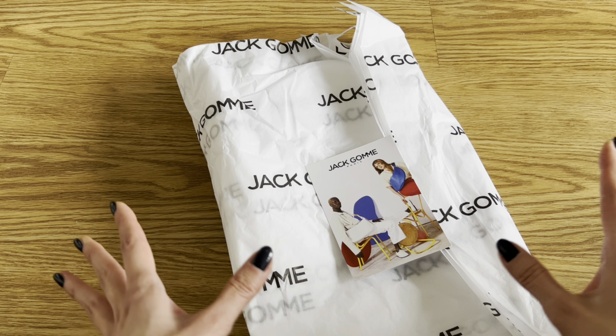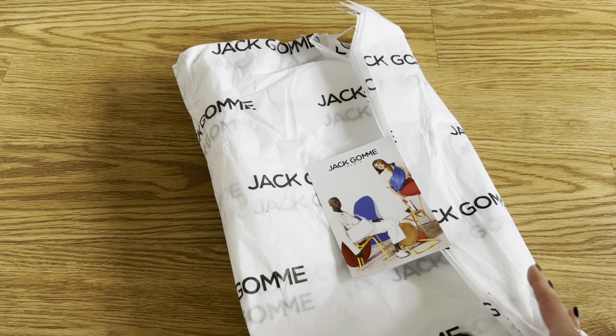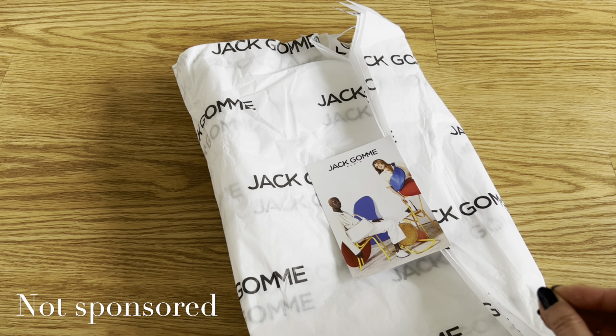Hi everyone, today I'm introducing a new handbag brand from Paris. They're not even that new, but I don't see anyone talking about them. So talk about under the radar. Based in Paris, around for about 40 years, founded in 1985, they were generous enough to send me one of their bags to review for you guys, and you have to see what I picked.